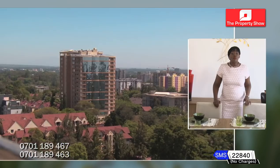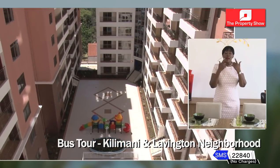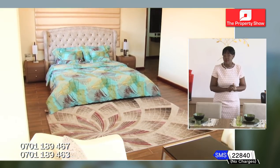In our just-concluded signature bus tour, our second route took us to one of the most sought-after neighborhoods, the Kilimani and Lavington area. I must say, there has to be something about the Lavington-Kilimani area creating this skyrocketing demand.